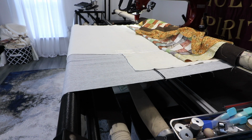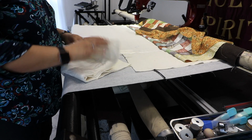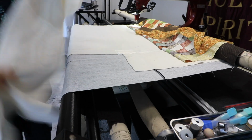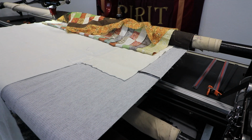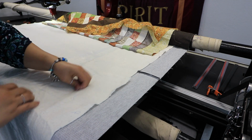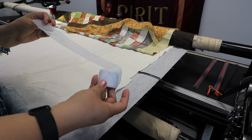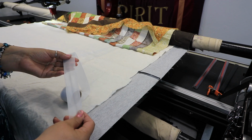Another piece of batting here that I call Frankenstein, that I cut. It was part of this piece, and I cut it in half, and it fit perfectly. And so it has a beautiful straight edge on this edge. It really doesn't matter how it looks over here, but on the inside. And I'm gonna get rid of all the weird lint and thread from other quilts that it was probably sitting on.